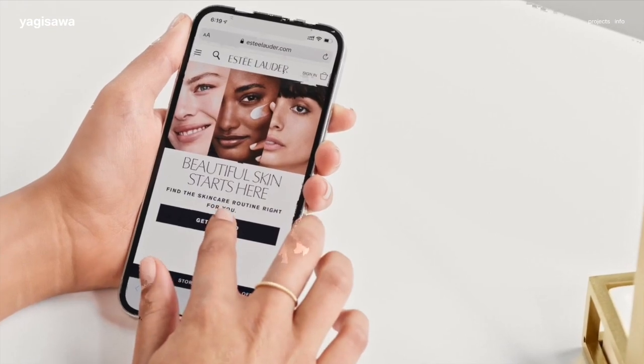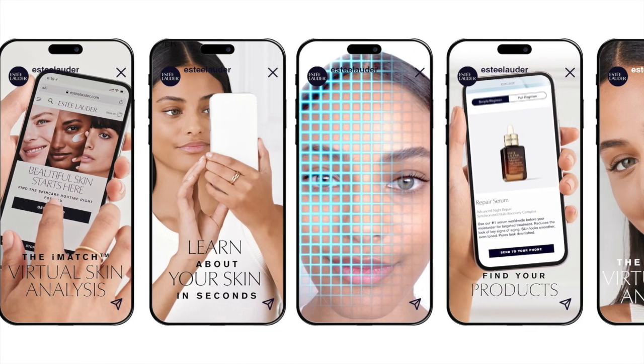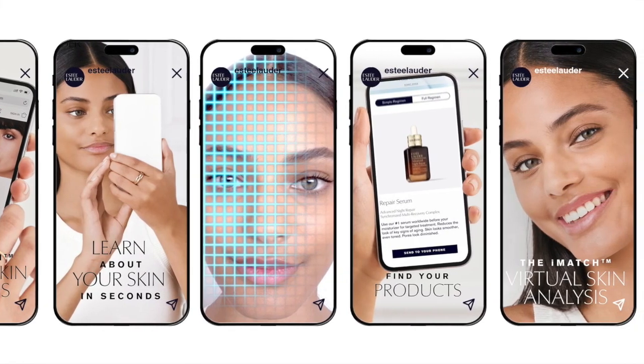Estee Lauder has partnered with AI specialist Perfect Corp to create diagnostic tools that can analyze skin condition through smartphone photos, while their research teams use machine learning to identify novel bioactive compounds from their extensive ingredient database.